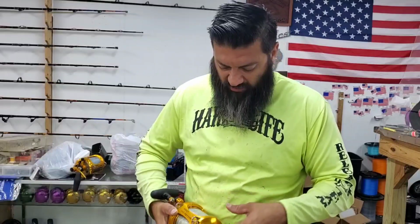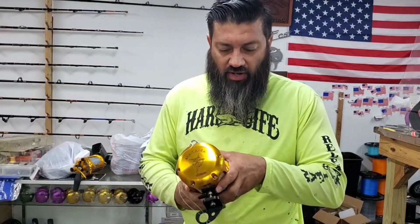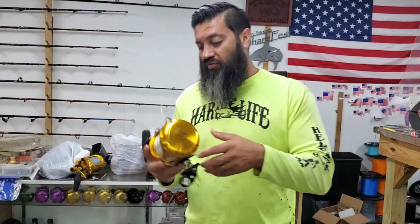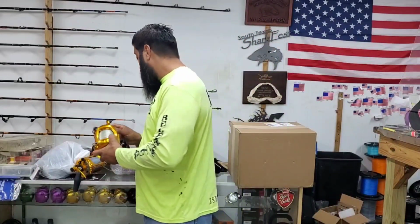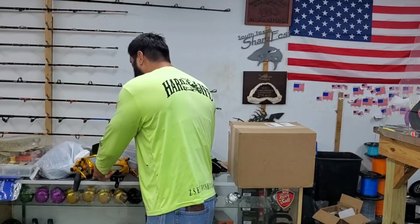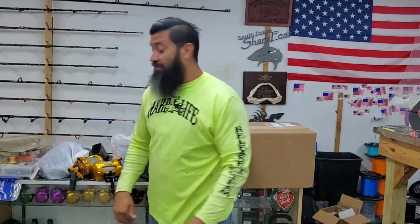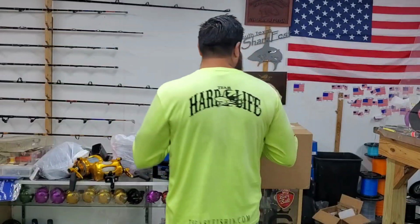Definitely they've got too much mono on here, and I'll worry about that later. But both of them are, like I said, in excellent condition. So if y'all are interested, call the shop and or make payment via Cash App.